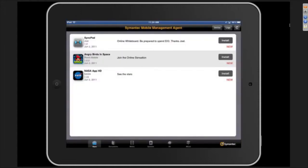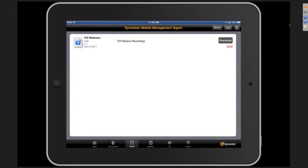So we do have the Symantec Mobile Management agent on here. Again, we're using it for multiple things: to provision the device, to inventory the device, manage the device, etc. We can also push content out to the devices, such as applications that you recommend for your employees, documents. Maybe you want to keep your Symantec management documents right in the Symantec Mobile Management application, or any other documents that you guys need to push out for your sales department or accounting department, or whatever it may be. We can push out media.